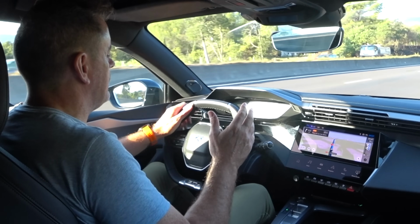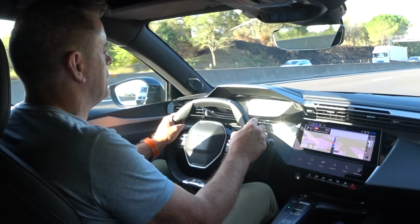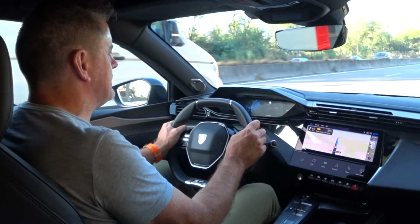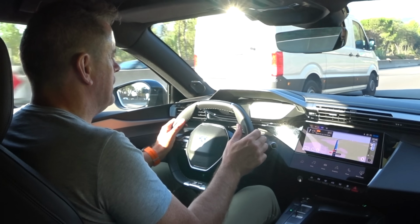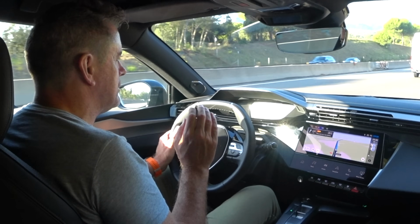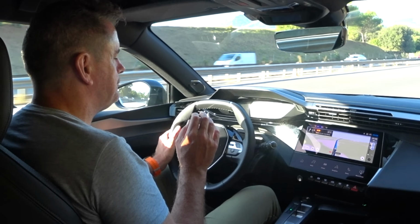They've completely gotten rid of that bounce feeling on motorways when you're driving around. I always used to feel on the earlier models with this little steering wheel that you made hundreds of little adjustments on the steering wheel to try and keep it in the middle of the lane. They seem to damp that out of it, so I'm okay with a small steering wheel again now.